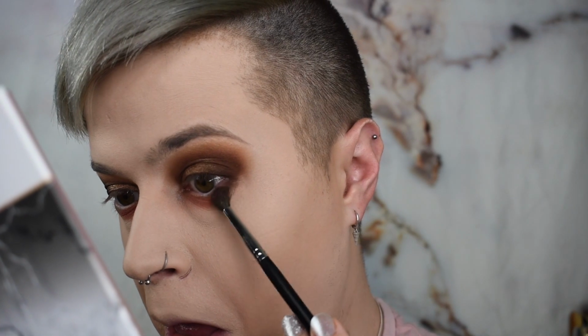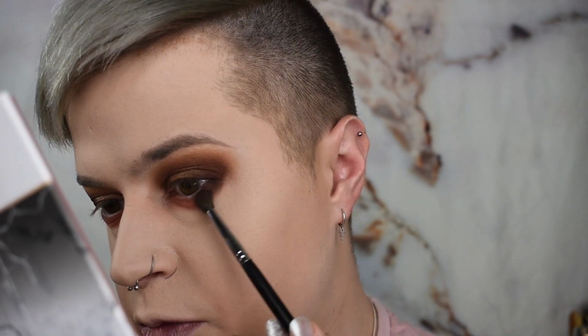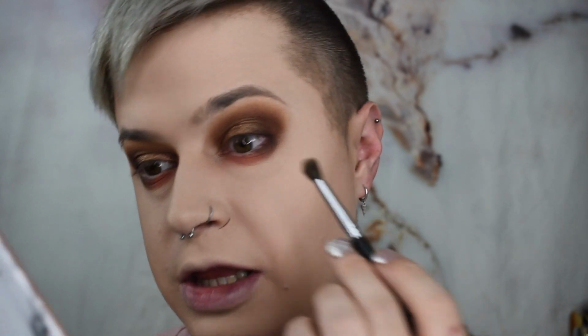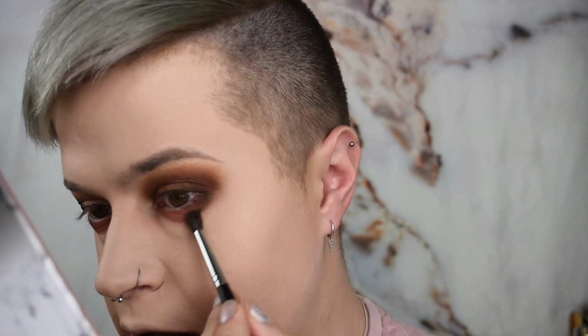On the same brush, I'm going to go back in with the shade Howl and just blend out the outer portion, mixing it in with the shade Fire Witch, just to get a nice little smoky blend on the lower lash line. Now I'm just taking the same brush and using the shade Boy Next Door, just to get a little more of a cohesive blend with the upper lash.